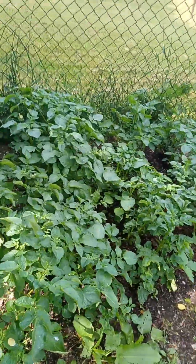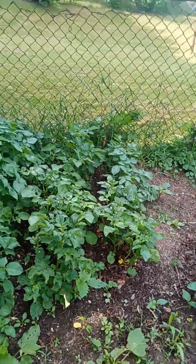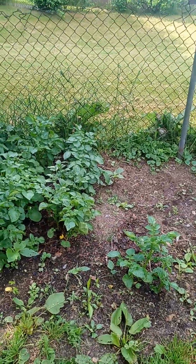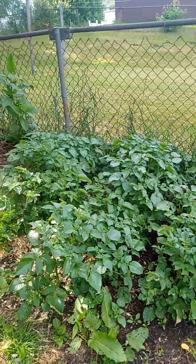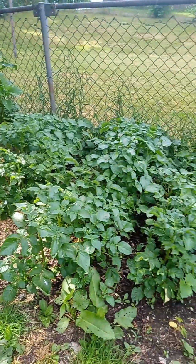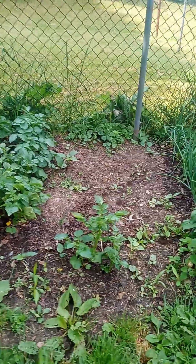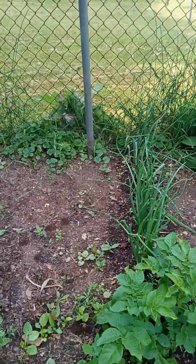Been beat up. My Lyme's been flaring up a little, so Karen's been picking up my slack, and that means we don't really have too much time for stuff because I've been trying to get some extra rest. So, it's doing well. We planted some onions next to the potatoes there.